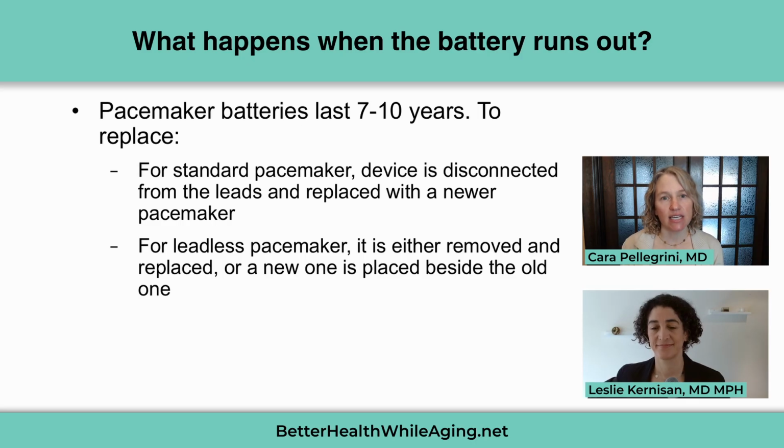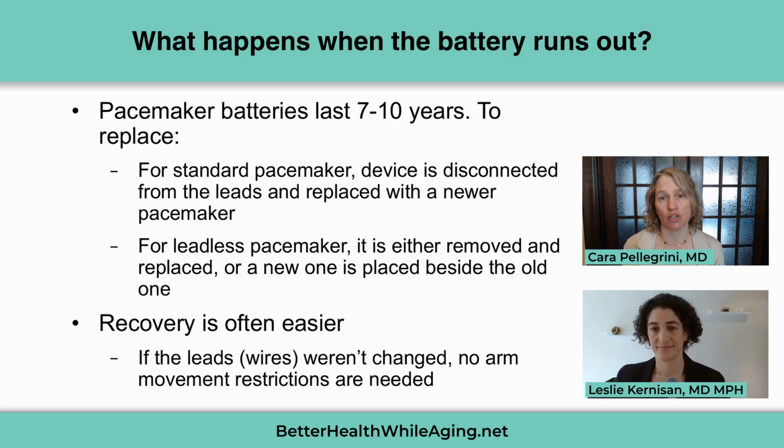In any of these cases, often when the device is replaced, if it's again up by the shoulder, usually that's a more simple procedure as we're just taking this out and not putting the wires in and out. So there's none of that arm movement restriction, just instructions to keep the wound clean and dry for a week or so. So I just wanted to make mention of that.